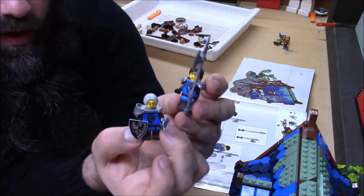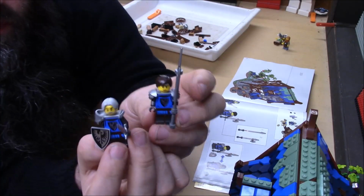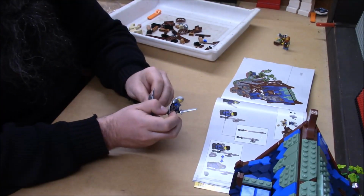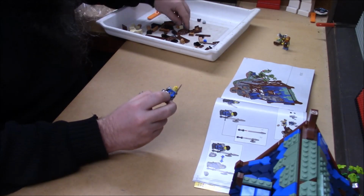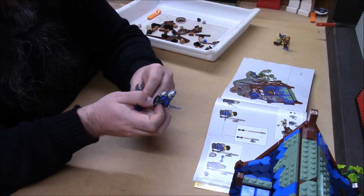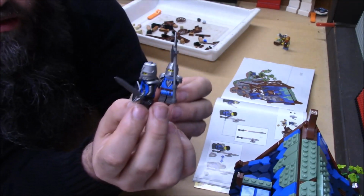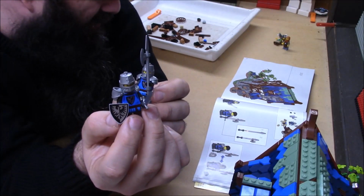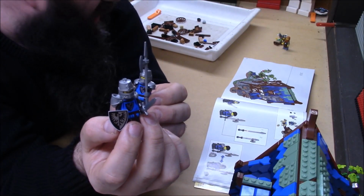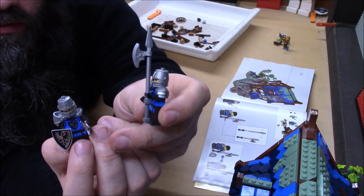They do both have hair that's kind of... It's weird. It's weird hair. But they do also come with helmets, so you can swap out the hair and actually give them helmets. He has a sword and a shield, and for some reason in the instructions they make them both left-handed, which I appreciate. And then she has a wicked-looking halberd, which is really cool.